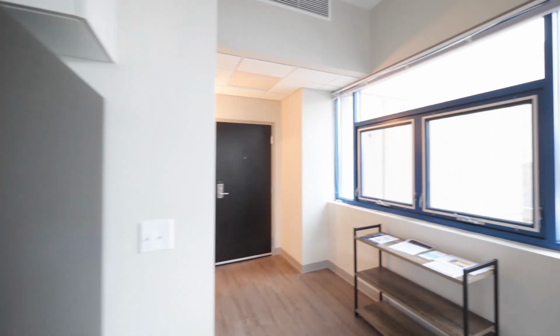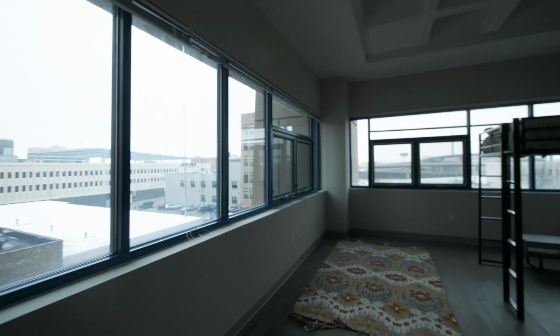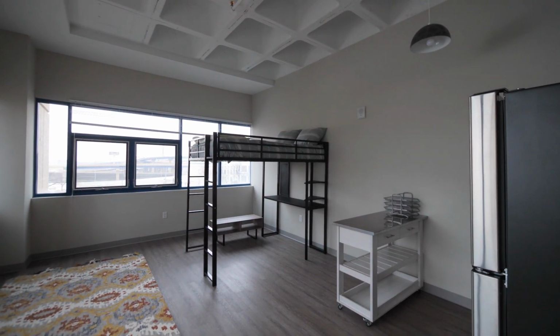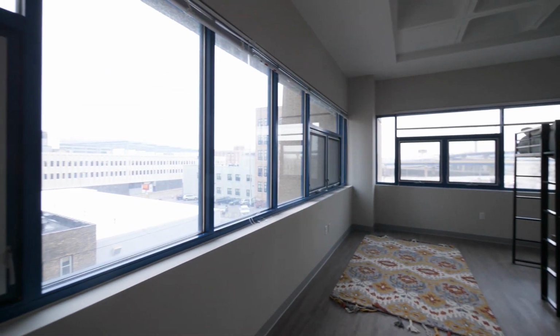Then as I pan around, you're looking at 2 walls of windows. If the sun were shining, this unit would just be flooded with light. And the upper floors serve up great views.